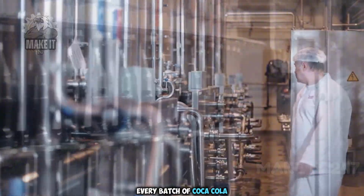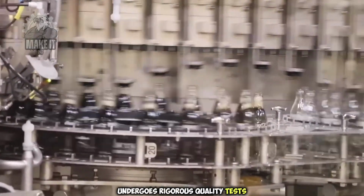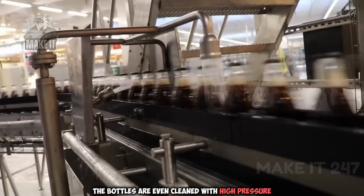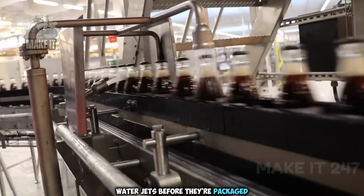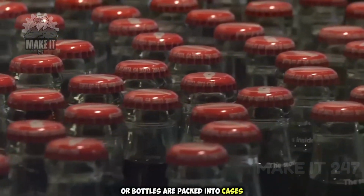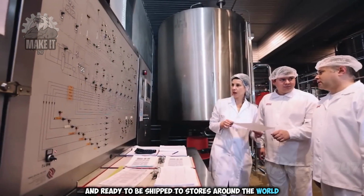Every batch of Coca-Cola undergoes rigorous quality tests to ensure that each bottle tastes the same. The bottles are even cleaned with high-pressure water jets before they're packaged. Finally, the Coca-Cola cans or bottles are packed into cases and ready to be shipped to stores around the world.